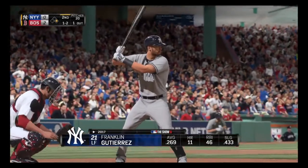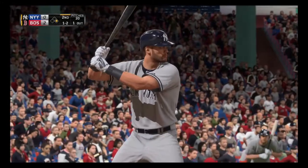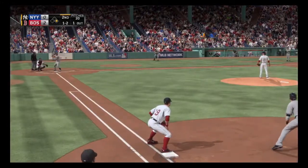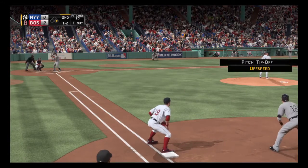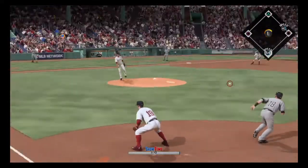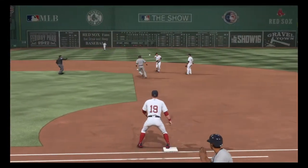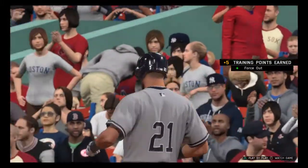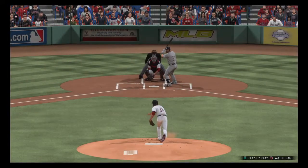Franklin Gutierrez steps into the box. Runners on first with 1 down. Hard hit ball to second. Rutledge on to first as they get the double play to get him out of the inning. 4 to 6 to 3. They roll it up to get out of the jam.